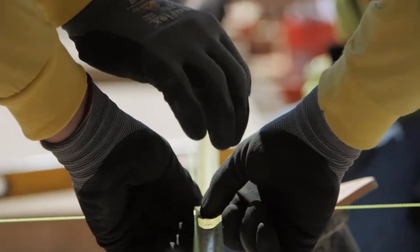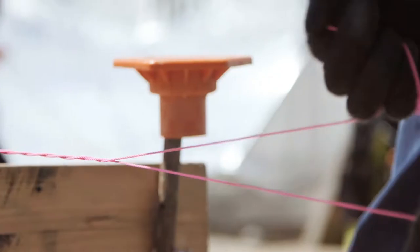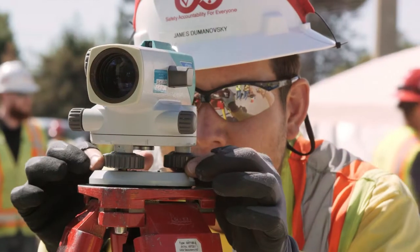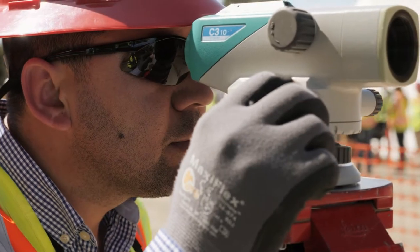So the boot campers today were challenged with performing layout without the use of technology per se, really going back to the fundamentals. Initially they struggled. After a little bit of guidance in the right direction, they achieved their end goal, which was to get the proper layout out on the boards. And they also were able to go back and check with a secondary means, which is one of our fundamentals.